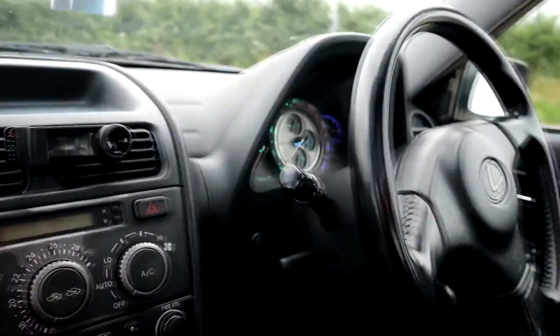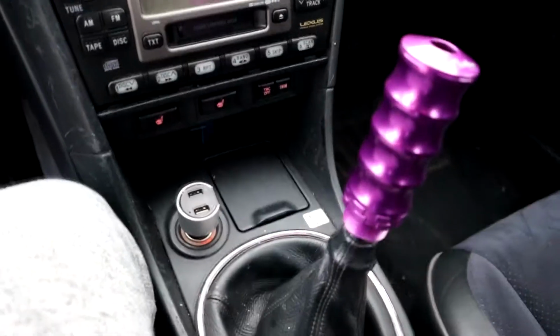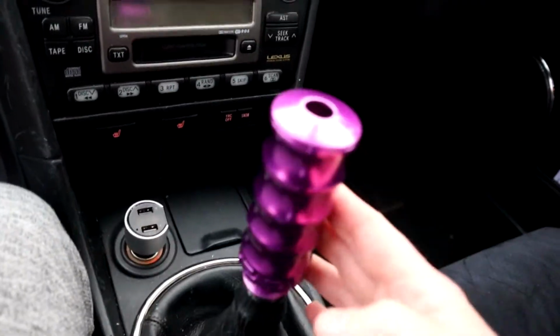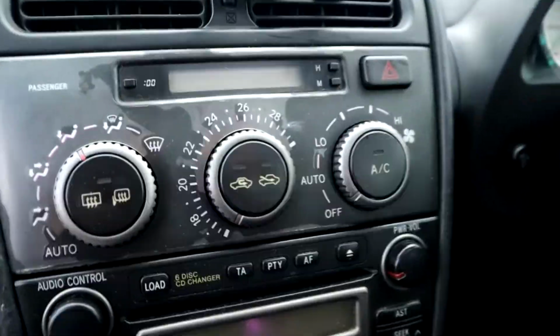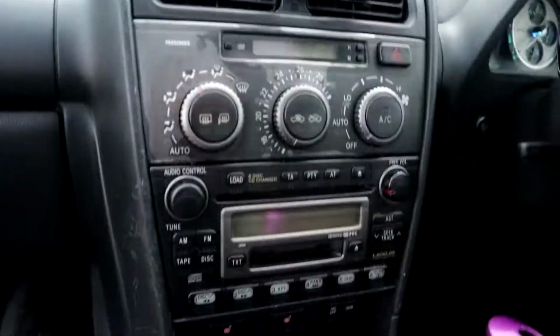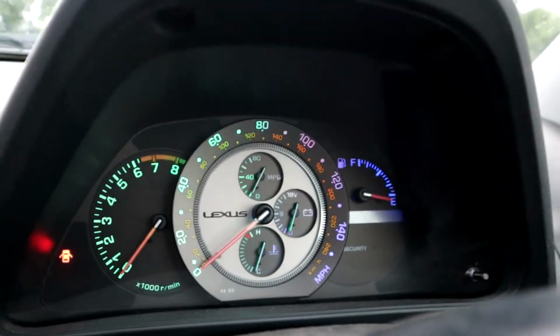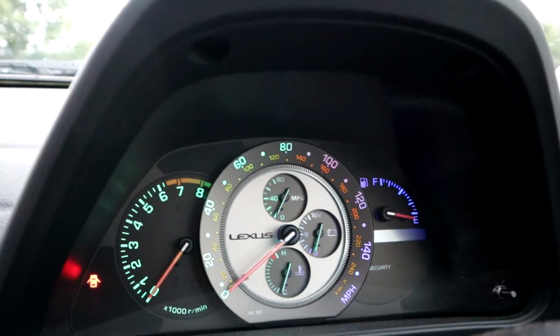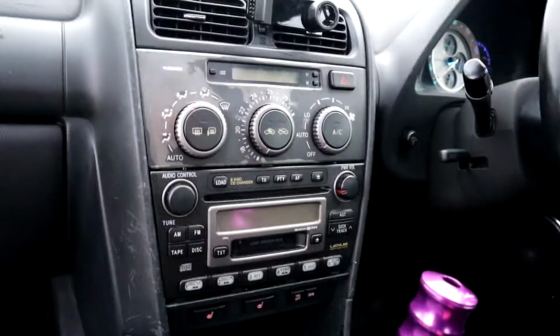So we're in the interior of the Lexus now. I don't know if we've actually ever showed this off on camera, but it's a 6-speed manual. Tyler's put a massive gear knob on it, but you can see all the different controls here. It's got aircon, which is quite good for an older car. We've also changed all the LEDs on the dash to be multicoloured, rainbow coloured, and all of the LEDs in here are all purple, which obviously match the gear shifter.